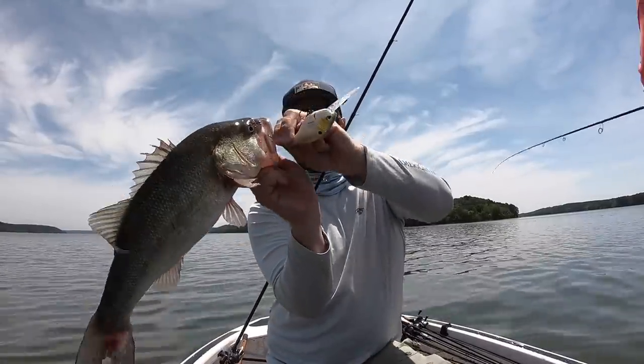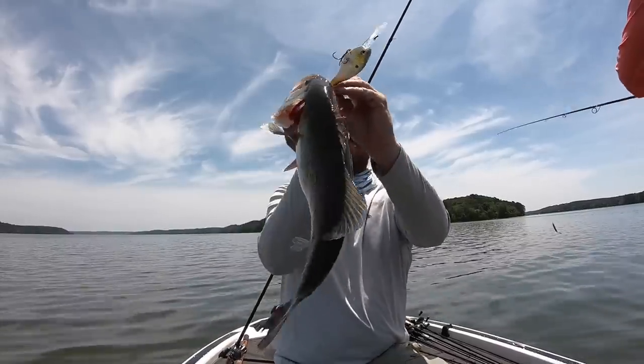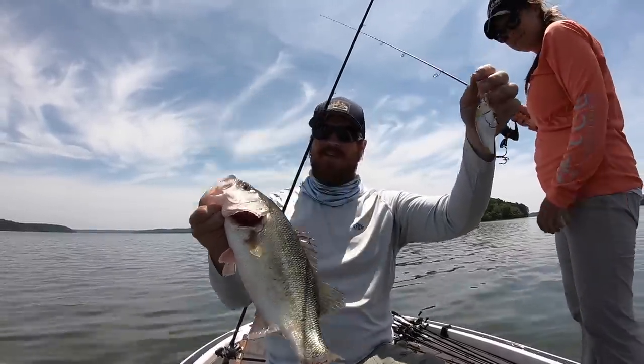Ooh. We're out here in 22 foot, right on the break. Now that is our first fish out of Pickwick. Pretty cool.